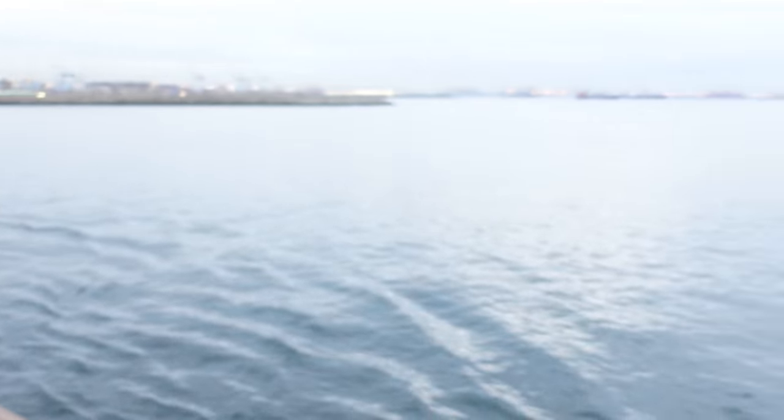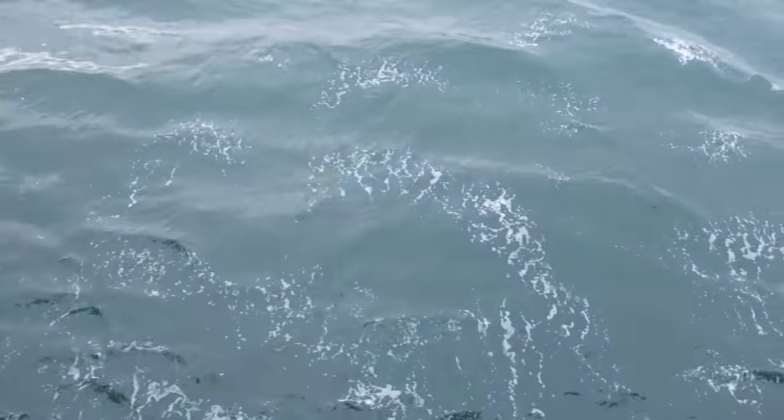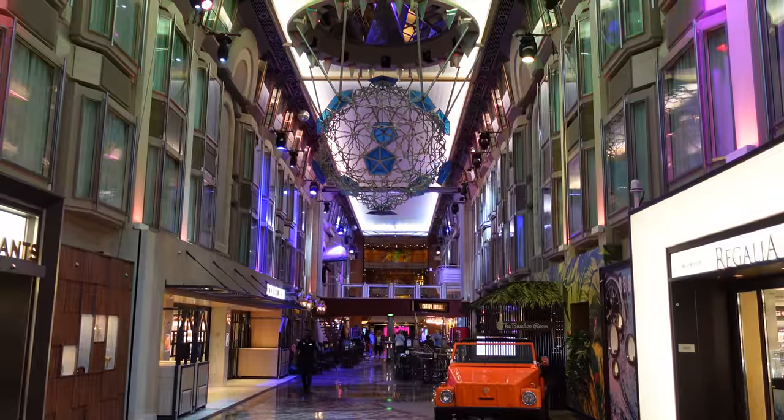Oh, and real quick, we have now started sailing for the first time ever in the Pacific. We're sailing in the Pacific. This is nuts. Guess what? It kind of looks the same. It's a little more green right now. I think it looks the same, except it looks a little extra Pacific-y.